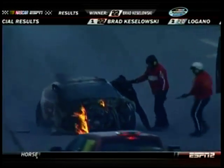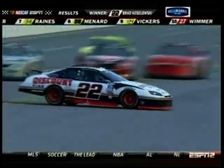Let's go back to Jeff Striegel in turn 4. A wild crash to this one. It started when Jamie McMurray tried to slam that car down across the nose of Clint Bowyer. He got turned. It shot him up the racetrack, and it was on from there. And this end of the racetrack is littered with debris. Now, the difficult thing that I've got from my vantage point right now, Joe, is to figure out which car it was that got into the fence.